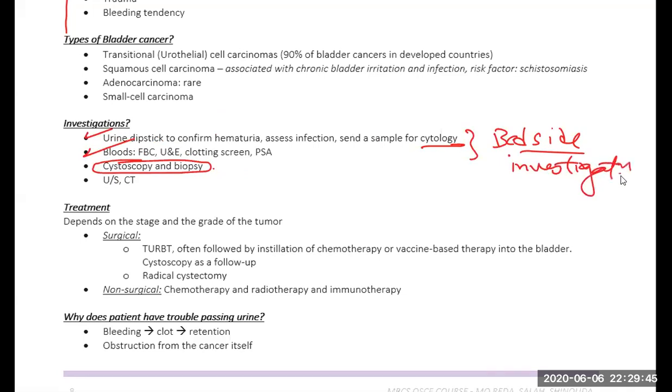And then for diagnosis, of course, you have to do a biopsy or cystoscopy and biopsy. The treatment, of course, depends on the stage and the grade of the tumor. So transurethral resection of the bladder tumor, we can do that. And sometimes when they're doing that, they can just inject some chemotherapy in there as well. And then he can have cystoscopy as follow-ups, or we can just remove the whole thing, radical cystectomy.